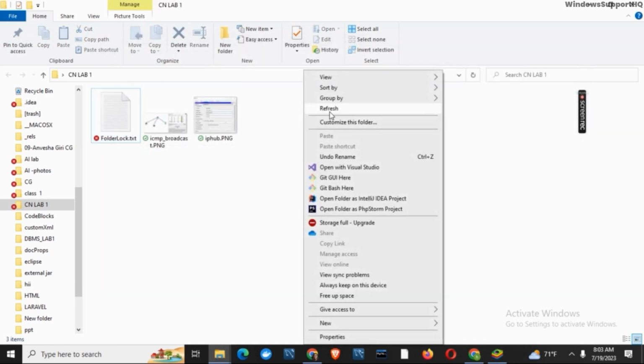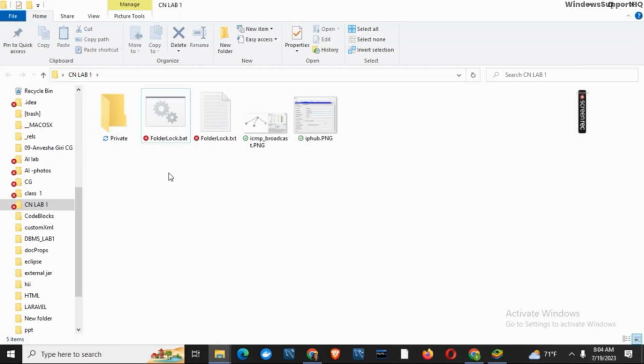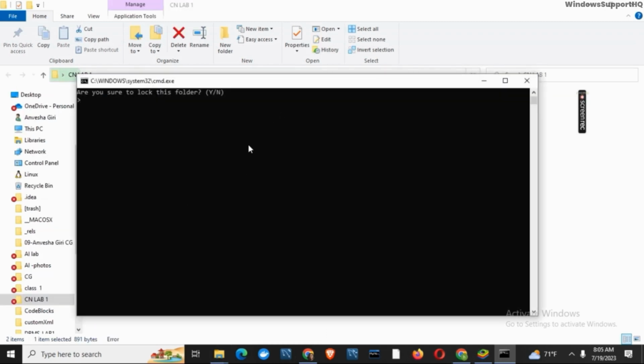You will notice that a new file is created named folderlog.bat. Now double click on the BAT file and you will notice a private folder has been created inside your folder. Now what you can do is simply copy or cut all of your folders and paste them inside the private folder. Now you have to double click on folder.bat and type Y.